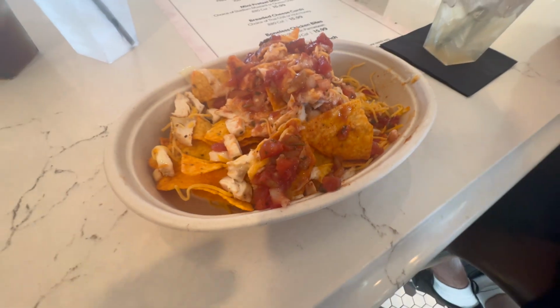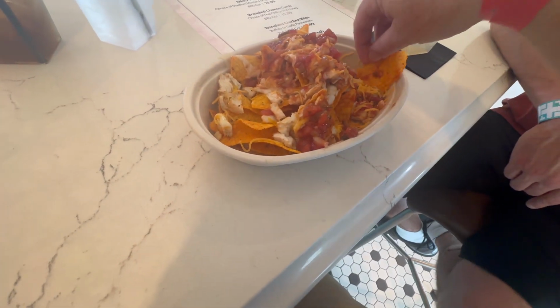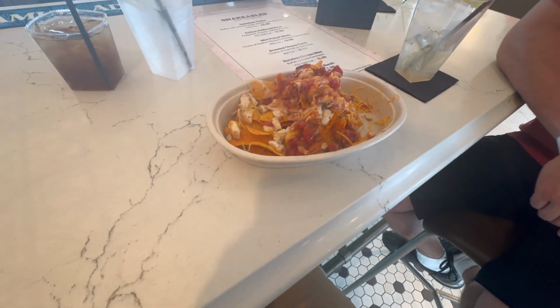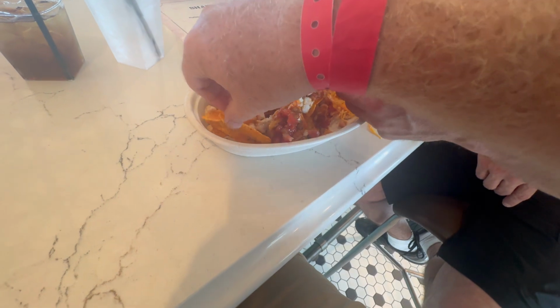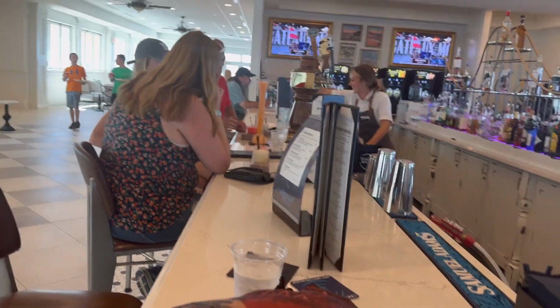All right, so they have these nachos. We've already dug into them. They're delicious. It's a nice thing. I always forget they're here. These aren't Cool Ranch Doritos, are they? No. Just regular? Well, these are nacho Doritos, because I'm a cheese fiend.